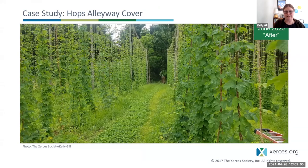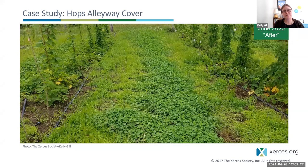They immediately recognized that there were more ground beetles, more lady beetles. Unfortunately, we weren't able to get out to the farm last year with the pandemic restrictions to get good pictures of some of these insects that they were seeing that they hadn't seen before, or at least hadn't seen in abundance. And there's another picture there. Much better. Their irrigation became more efficient and they're seeing lots of benefits.